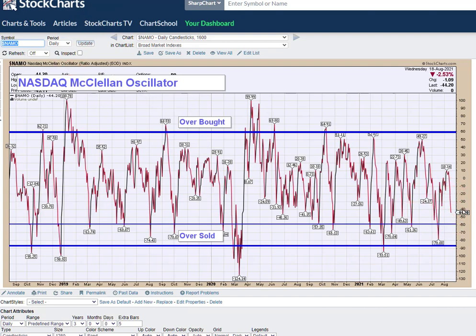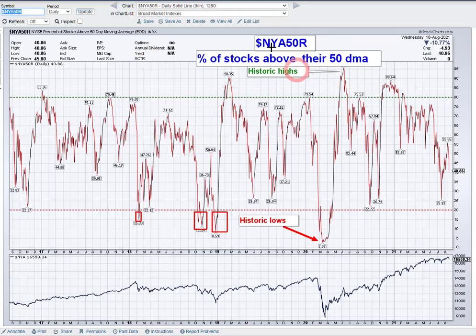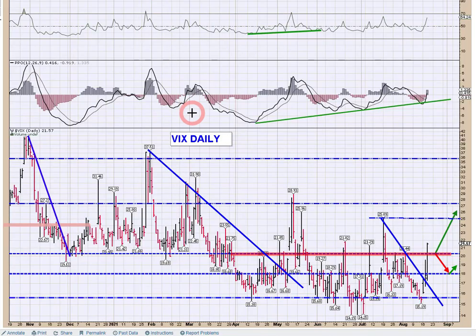keep that in mind. I was surprised yesterday that our percent above 50 really didn't move that much. It was like minus 45 and it moved down to minus 40. So we know that breadth has not been very good lately. And so seeing that move back down on selling is not all that surprising. Keep an eye on the VIX today.